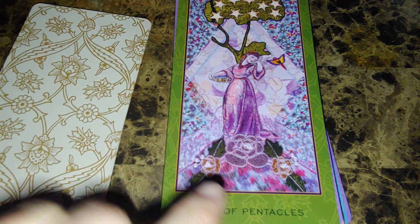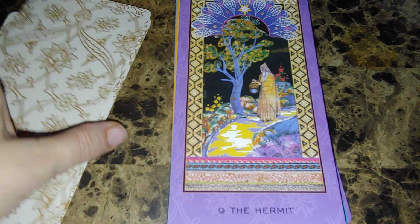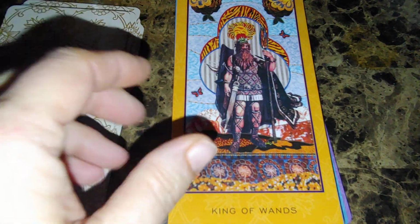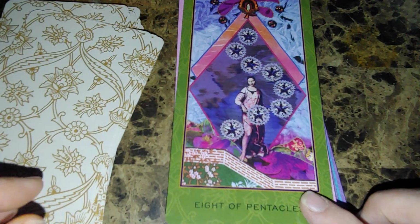I'm thinking about trimming it. I'm just leaving the bottoms here. But I do like the different color borders. So, I don't know. Maybe I'll just give it a shot. It is already bendy because the cardstock is crap.